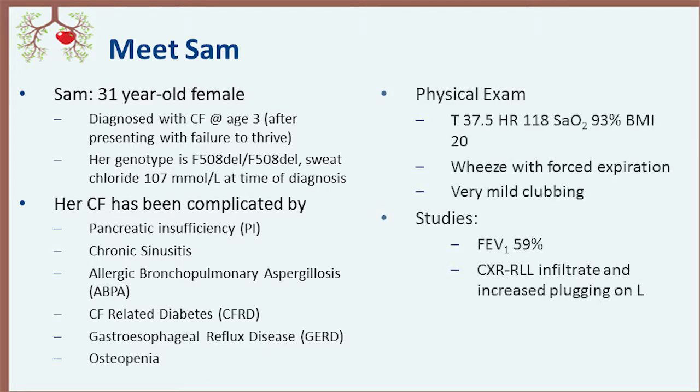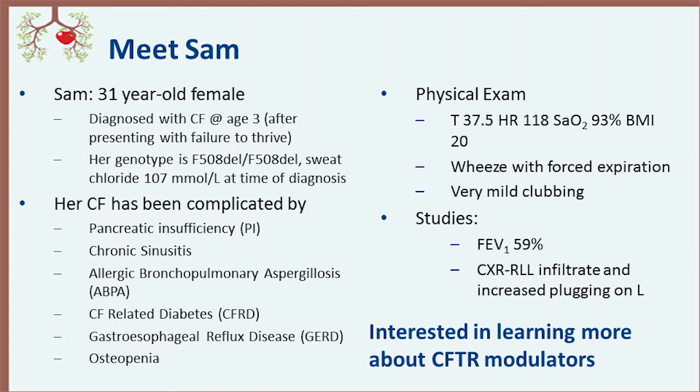On physical exam, her temperature is a little high at 37.5, her heart rate is also a little high at 118, and her oxygen saturations are a little bit low at 93%. Her BMI is just below the recommendations for the CF Foundation at 20. On pulmonary exam, she has a wheeze with forced expiration, and she has very mild clubbing. Her lung function is moderately decreased with an FEV1 of 59%. Her chest X-ray is typical for CF with a right lower lobe infiltrate and increased plugging on the left. She is interested in learning more about CFTR modulators.